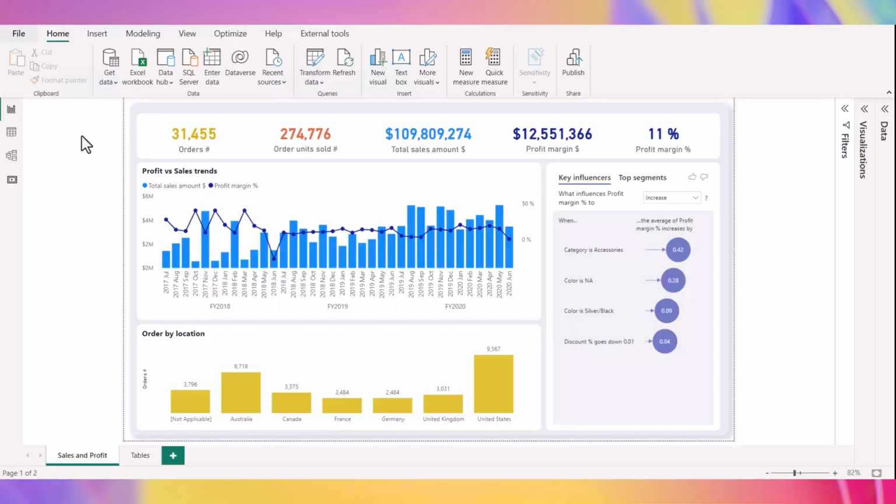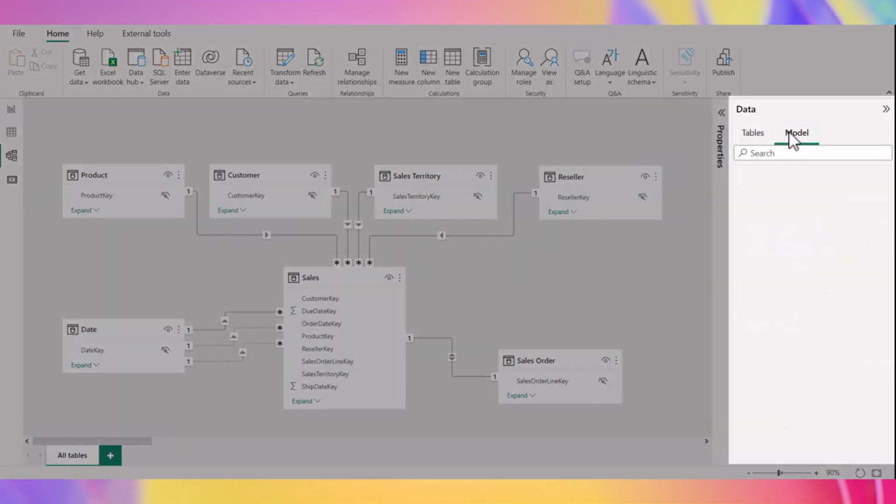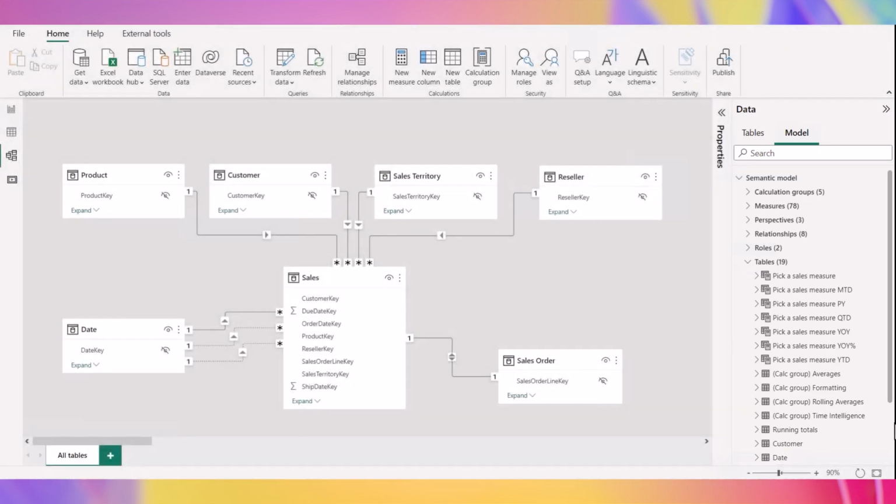Sure. So one of the things we've been doing recently is we've been making some changes to the model view. So in the model view, you have your familiar view of all the tables in the diagram, and you have them listed over here in the data pane. But now we're introducing this new model pivot. And this gives you full view of all the semantic objects in your model. So here I can see my roles, I can see all the relationships, perspectives, and all the measures, even if they're all in different tables.